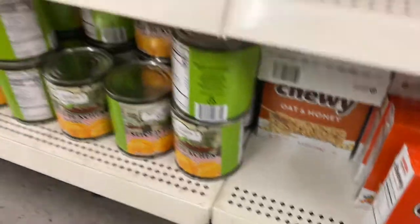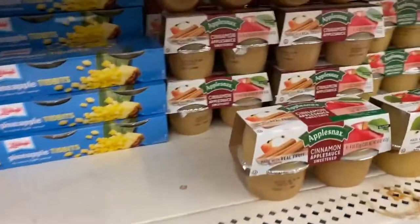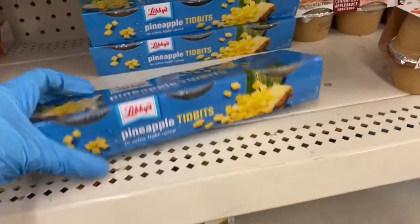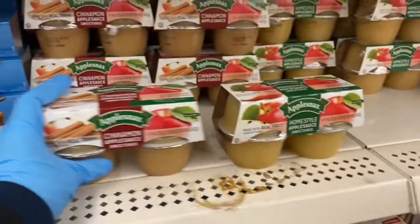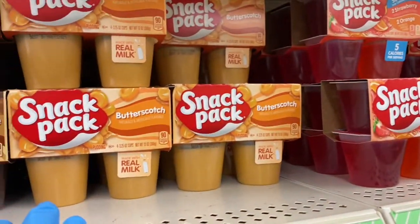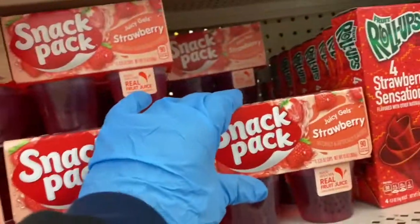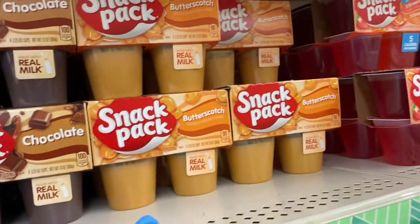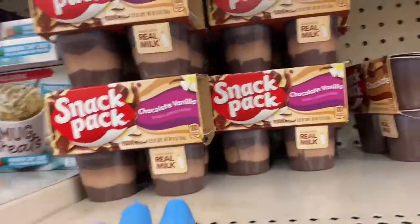And then let's see, then we get into the canned fruits. So this is a Libby's brand, guys. The pineapple tidbits. So that's a 3-pack. Then you have your applesauce and cinnamon, and then you have the regular homemade. Then you have your puddings. So over here, let me see. You have the strawberry jello and the orange strawberry, like I showed you. And here you have your puddings and the butterscotch and the chocolate. And here you have the chocolate vanilla.